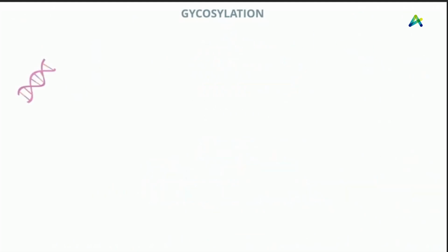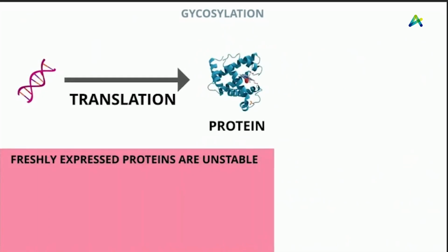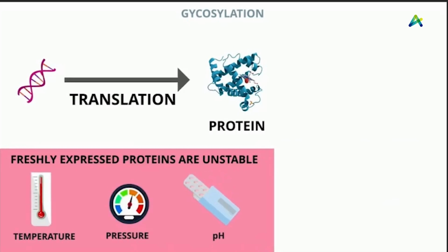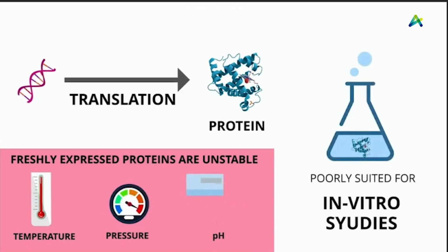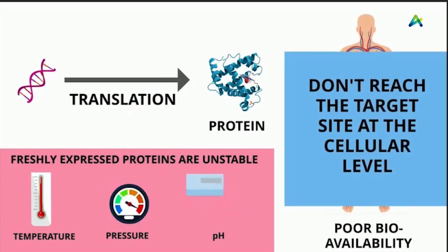A protein freshly expressed in a cell through mRNA translation is very unstable, susceptible to even small changes in temperature, pressure, or pH. As such, they don't last very long in test tubes during in vitro studies. Once inside the body, they'd show poor bioavailability, which means they disintegrate before they get to the target site at the cellular level.